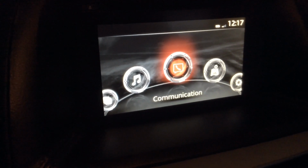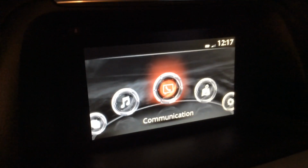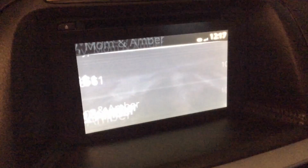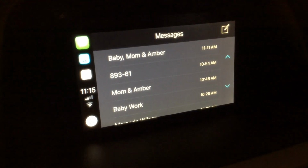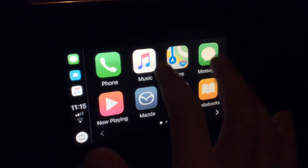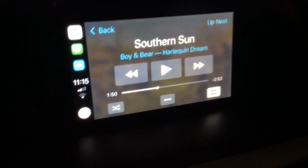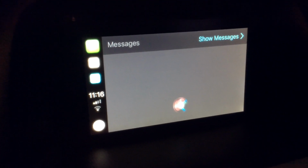So I'm going to plug it in now so you guys can see what it actually looks like. I just plugged it in. And once you do that, it takes you directly to Apple CarPlay. And with Apple CarPlay, you have the main menu button down here, and it is touchscreen. And I could open up my music by touching the screen. I can go back to the main menu. I can open up my messages. Who do you want to send it to?